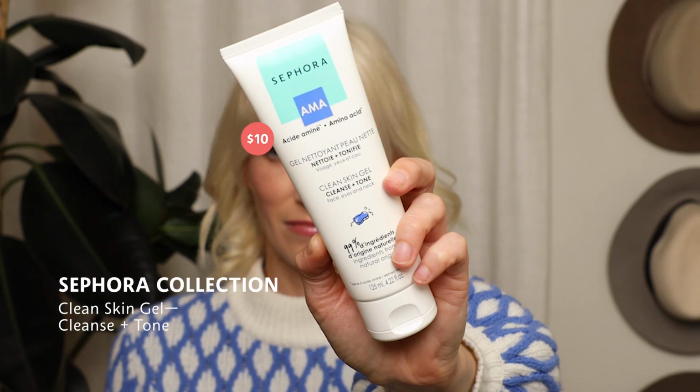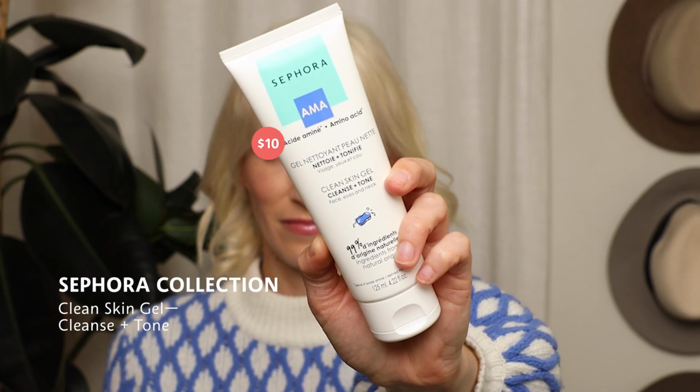Let's jump right in. First, I am obsessed with Clean Skin Gel. Since this came out, I don't know why anybody would use anything else to wash their face. I truly feel that way. I use it day and night because it removes makeup really well. It is a toner as well, so it never leaves your skin feeling dry. If you have to wash your face twice just to make sure you have all the makeup off, it's totally fine, and it's safe on the eyes, which I love.